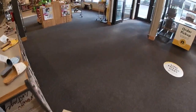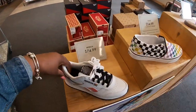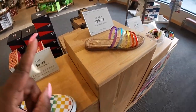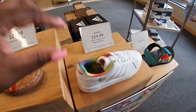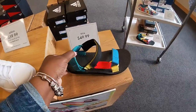But then right over here they have the pride section. $74.99 Reebok. $54.99 Vans. Mink 6. $30 Adidas. These are cute. Adidas, $60. And Tevias for $50.